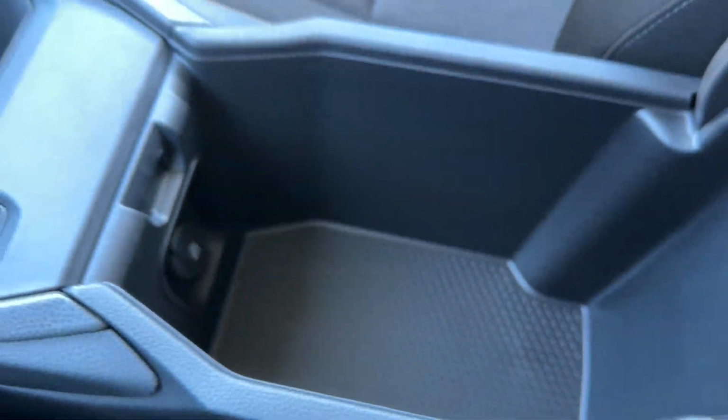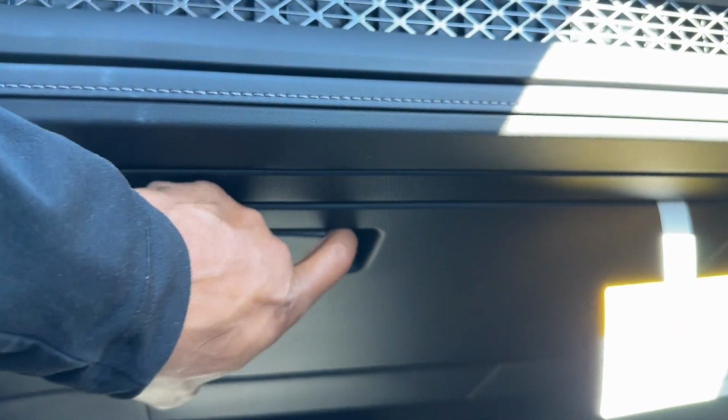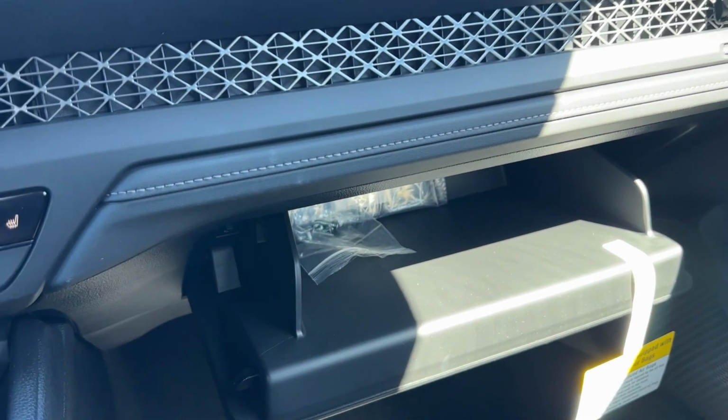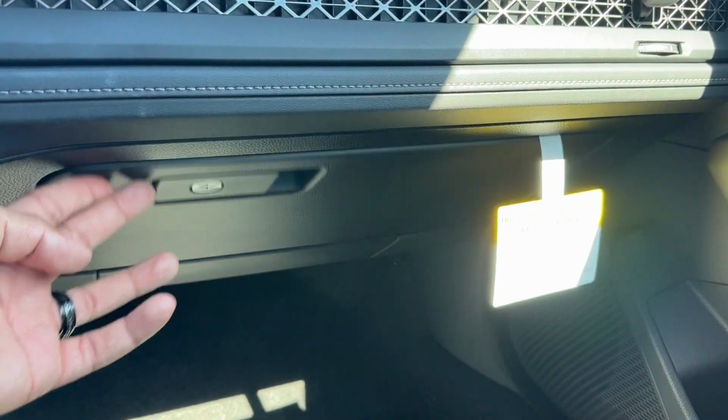And that's pretty much it on the inside. You do have a lockable glove box, and it is damped, so you see how it comes out slowly. The same thing on that Pilot Sport video I just did. The glove box flew right out because it's not damped, so that's cool. It's not lined, but at least it's damped.